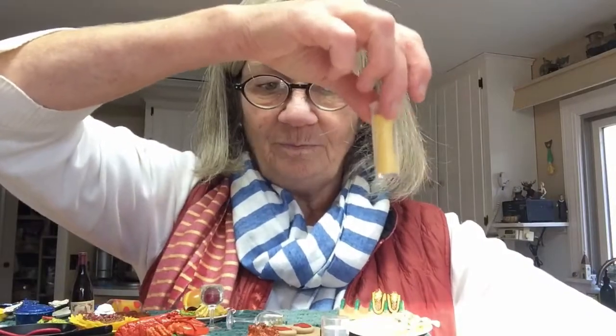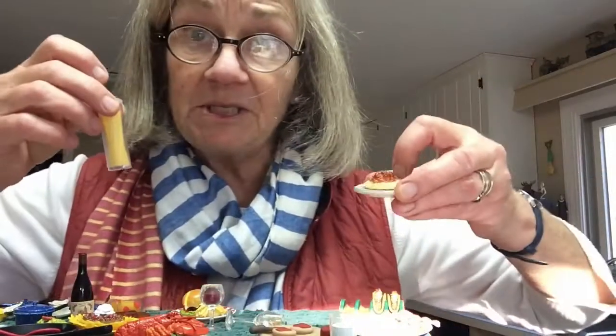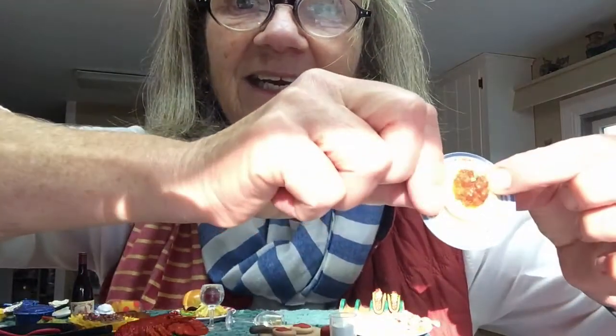So, that's the cookie jar. That'll be here in the box of teeny tiny things. And we already showed you the spaghetti, but I don't think I showed you the plate along with this. After you cook it, here's the plate of cooked spaghetti. See it?